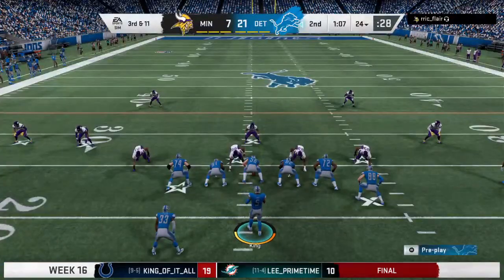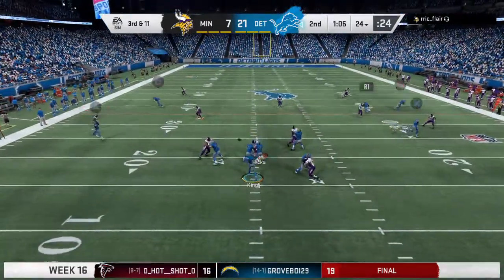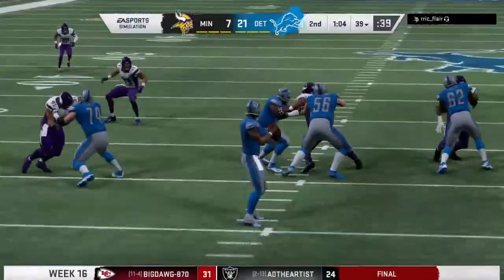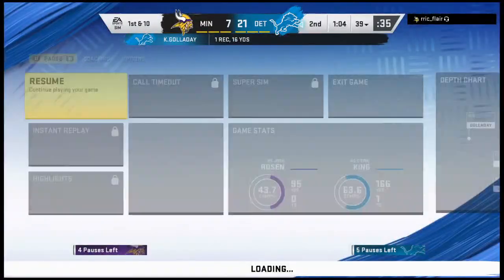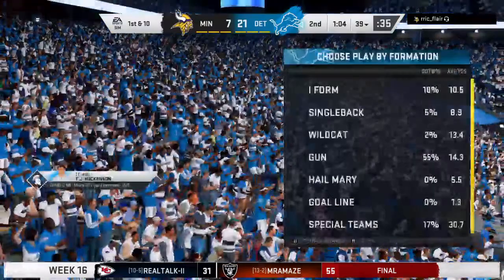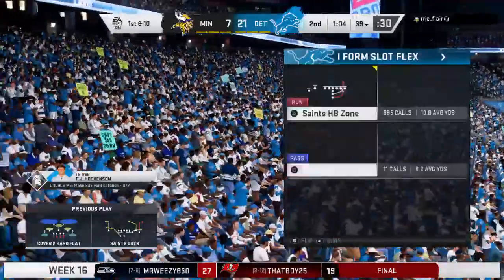An incomplete pass on that last play, and that means they'll need to come up with something here on third down. King now. From the gun, he'll throw. And he'll find Galladay. That's complete. And he's got this almost to the 40 before going out. First down, Detroit, 16 yards on the pickup. First down. First and 10 at the 39-yard line.